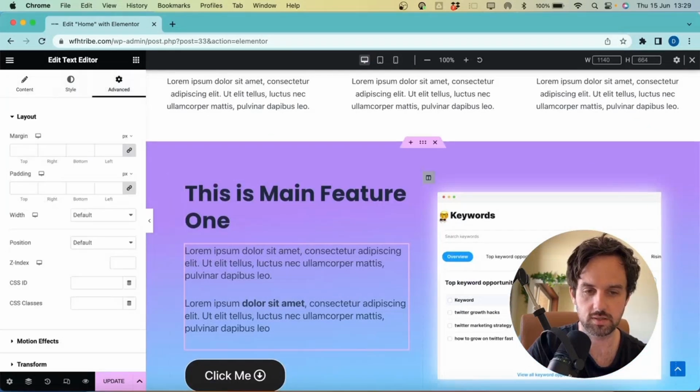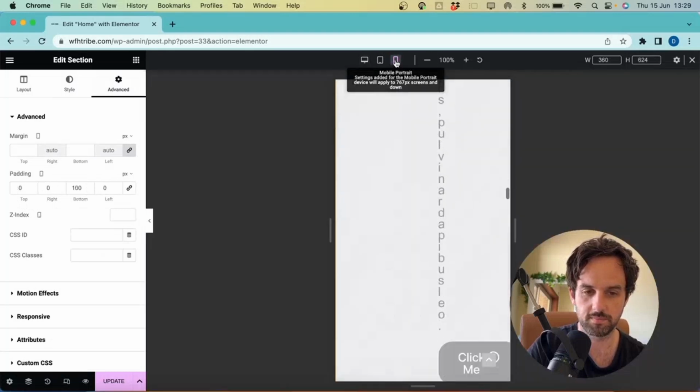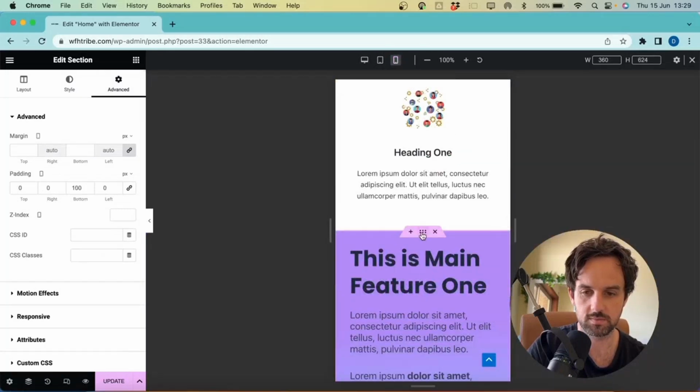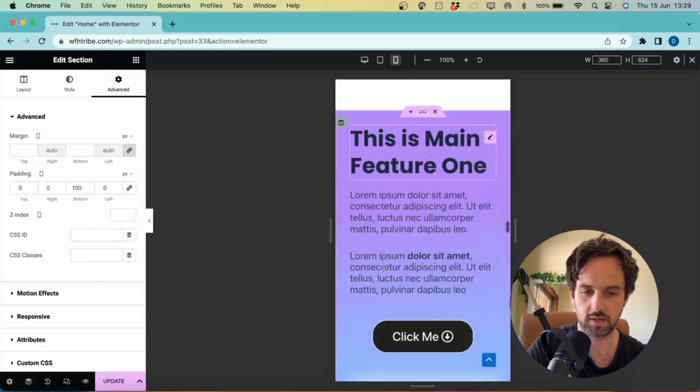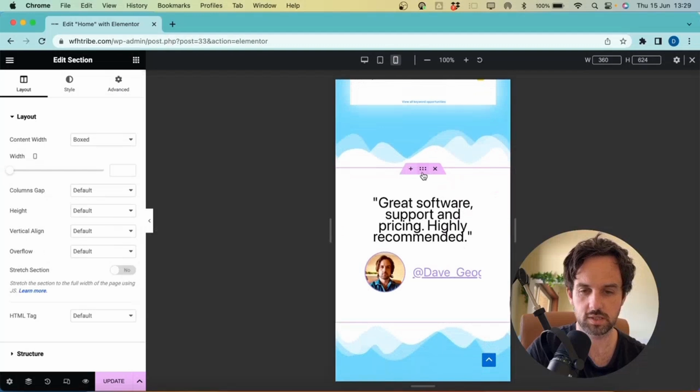So if we click on advanced and then we go up to the 6 dots, we can see the padding is all still there. But then we jump back over to mobile, click on the 6 dots, and the new padding is there. So we just have the padding at the bottom. Perfect, so let's move on here to this section, and what we're going to do is click on the 6 dots for the testimonial, and we want to select advanced.